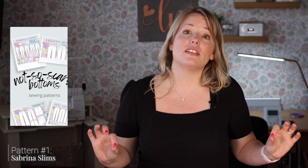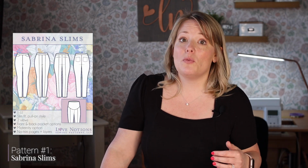So first up, we have the classic Sabrina Slims. This pattern is really a staple for anyone who wants to have their own perfectly fitting pair of slim cigarette style pants. Think like Audrey Hepburn. These are for stable knit fabrics or stretchy woven bottom weight fabrics, and they offer the most forgiving fit, and there's a lot of ways to get that great fit.